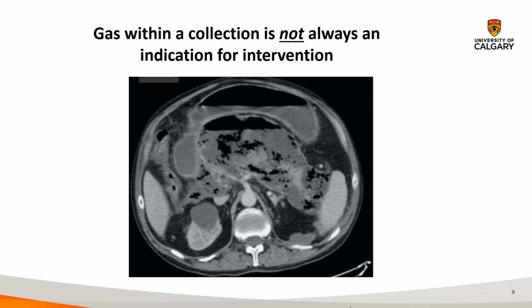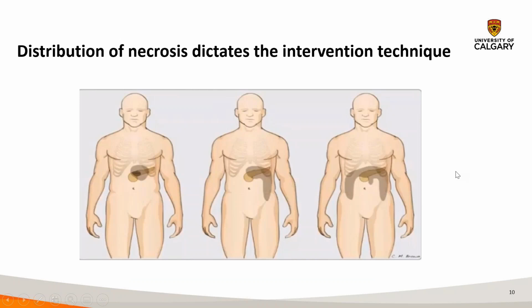All right, so next, moving on. Distribution of necrosis can also dictate the intervention technique. If the necrosis is confined to the lesser sac and there is a disconnected tail, the transgastric approach that I'm going to discuss a little bit later may be the preferable approach. However, if the necrosis is extending to the paracolic gutter, you may need to take a different approach.